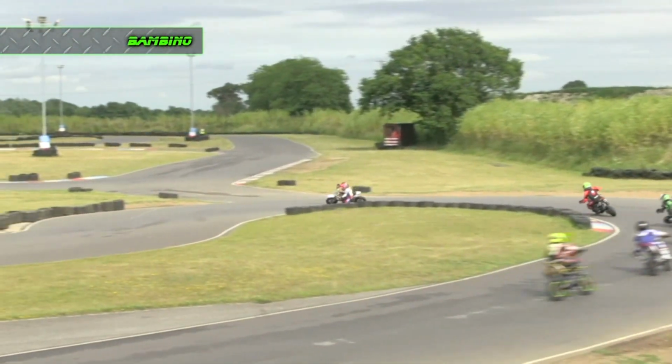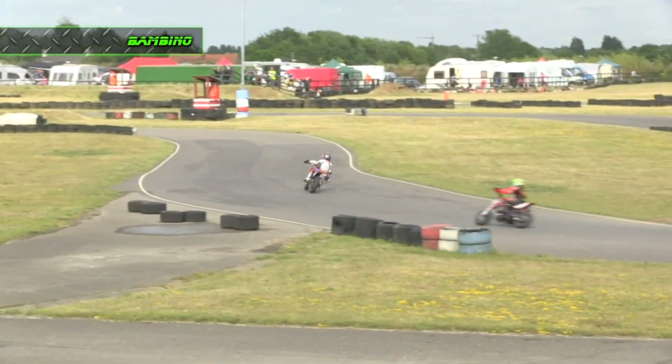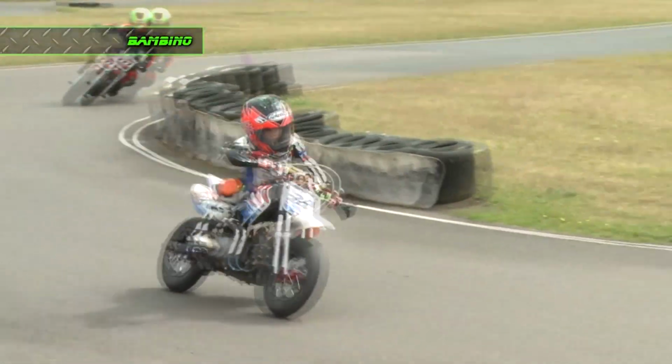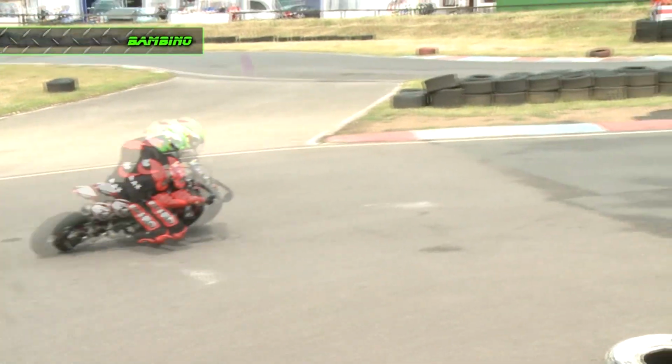Was it leading the charge away towards us? Or was it Ryan Frost there? Not too sure. Red, white and blue leathers. Yeah, I think it's Ryan. So it is Ryan Frost. And then we've got Corey Stein a little bit further back. They've both got the red, white and blue leathers.